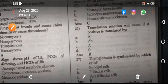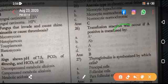Next, transfusion reaction will occur if A positive blood is transfused by. Now I would give you a concept over here. If the question says if transfused to. Now most of the time we do not focus on this and pick. We have programmed our mind with the option during our preparation, so we directly pick the option we have already programmed our mind with. So what you have to do, you have to focus on to and by.